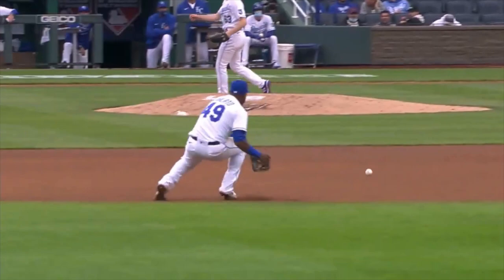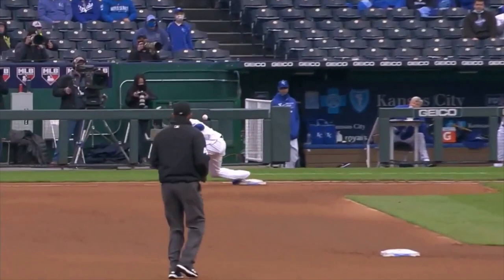Oh, man. That took a step to his left and then realized it was to his right. He says, that was sweet.